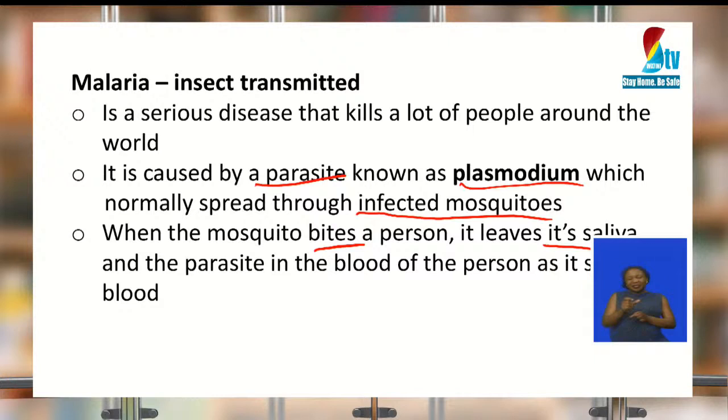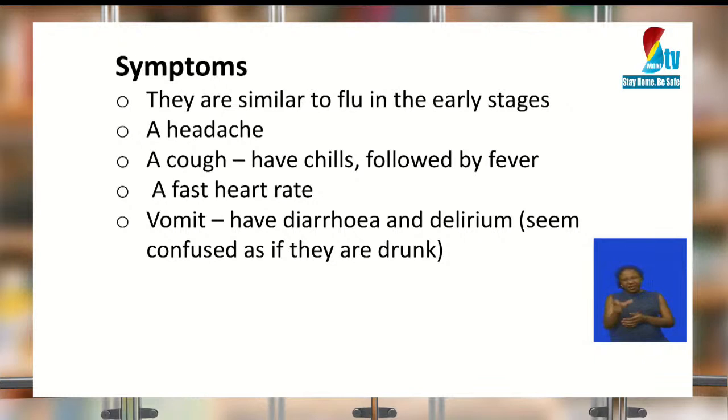These are the symptoms of malaria. They are similar to flu in the early stages. You suffer from a headache, a cough, having chills, followed by fever, a fast heart rate, meaning your heart rate becomes fast. A person suffering from this disease vomits and has diarrhea, and may be confused as if they are drunk.